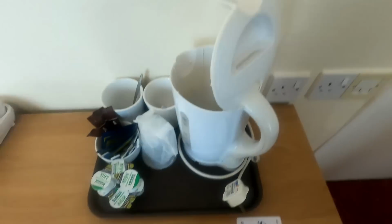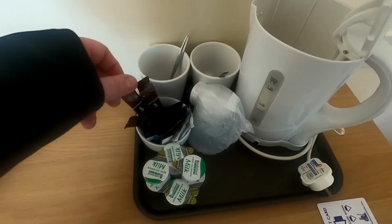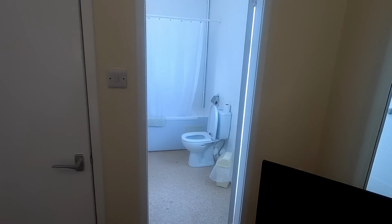Ooh, it looks a bit grimy, that. In fact, that is absolutely disgusting. There'll be no cup of tea here. It's unbelievable limescale on that metal heating element, but even on the sides there, you can see all that if you get in there. Ugh. I won't be making a cup of tea, even though they do provide you with some English breakfast tea, some freeze-dried coffee, milk. No, that one is not. I'll be using that. Right, onto the bathroom then.